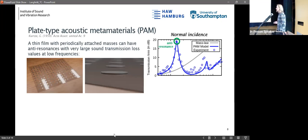And this is actually what makes these kinds of metamaterials quite interesting for noise control applications, because in noise control, typically you say, well, either you have something that is very low in weight, or you have something that has very high transmission loss at low frequencies. But this material has the opportunity of having both things at the same time, which is kind of interesting.